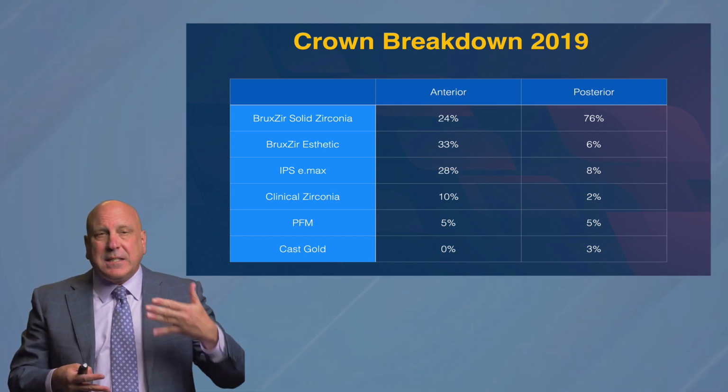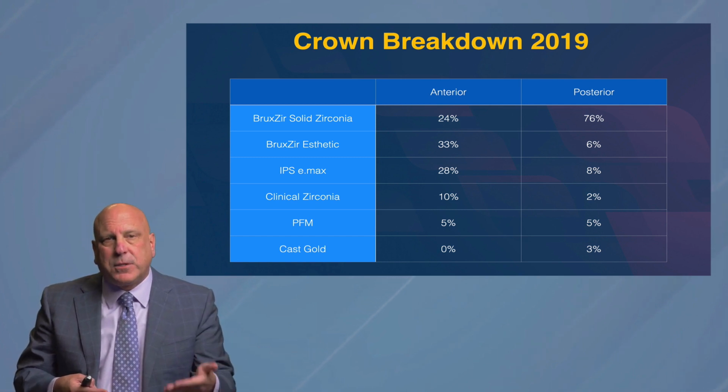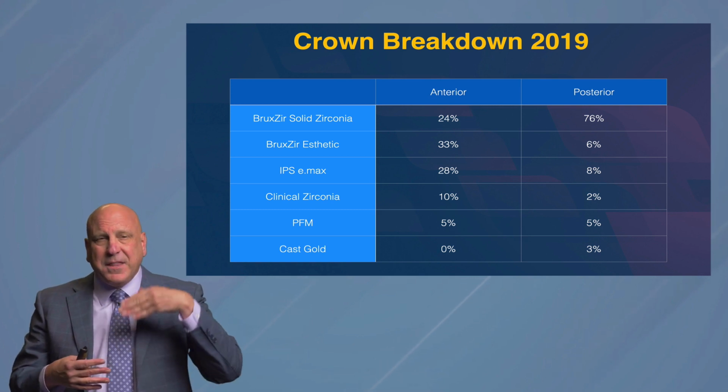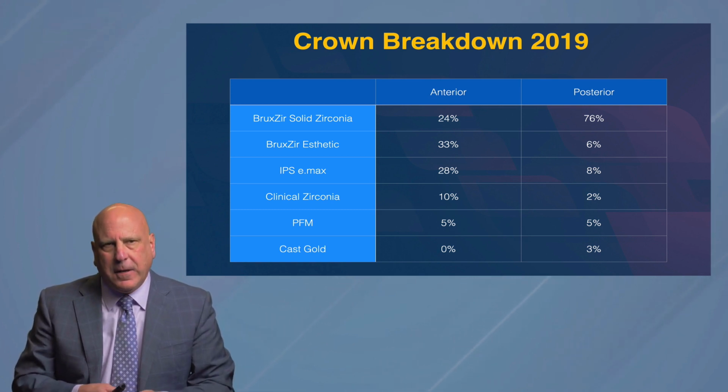So it's dentists getting into a habit, if you will, of prescribing the Bruxer solid zirconia, the full strength, the original, and then continuing to do it for the anterior. But we don't need to do that.